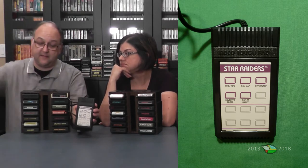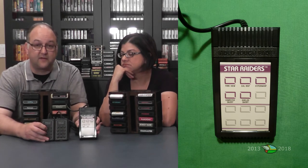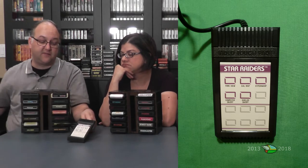And then recently, I grabbed a complete in-box Star Master for Star Raiders, and it came with this little guy. It's another 12-button controller. I don't know if it's exactly electrically equivalent to the keypad, these guys, but I should try that out. There's no reason why they couldn't be, just in a slightly different form factor. But anyway, this is the newest controller I've got, and it is specifically for Star Raiders. So, that's it for the hardware. Nothing really fancy. So let's talk about the games.